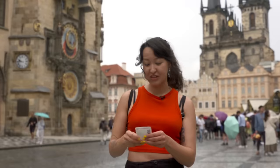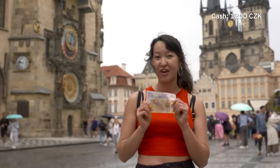I'm in Prague, where the beer is known to be cheaper than water, and I'm on a mission today to see how much I can really do here with 1,200 Czech crowns, which is about 50 euros.